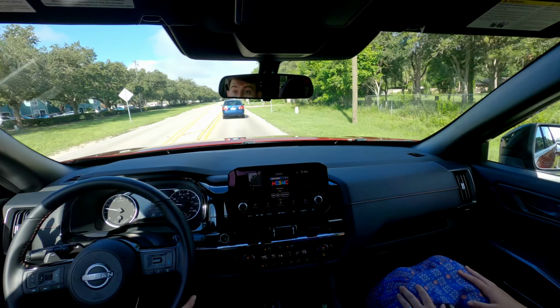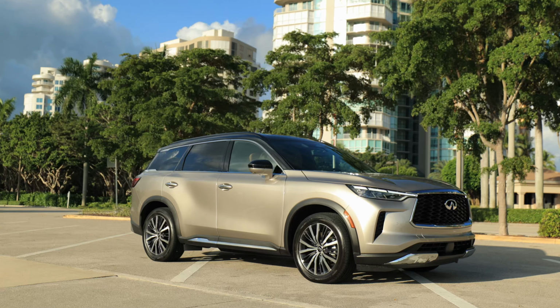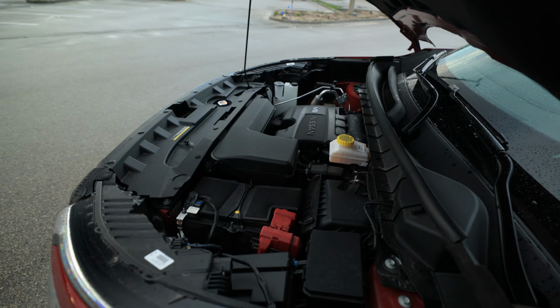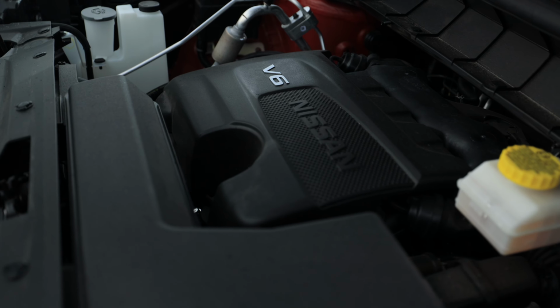So speaking of the brakes, they're just as good as the QX60, which we drove last month. So the brakes in here are awesome. Engine and transmission are super smooth. The V6 is great. The 9-speed auto is super smooth, just like the QX60 that we drove, which shares a lot with this Infiniti brother.